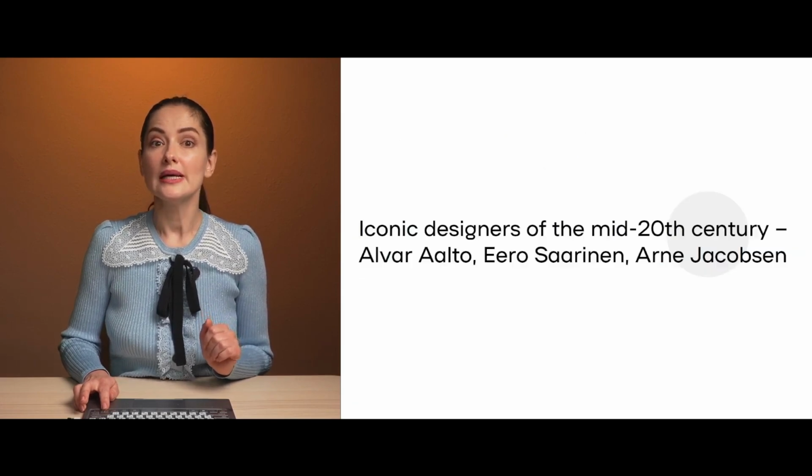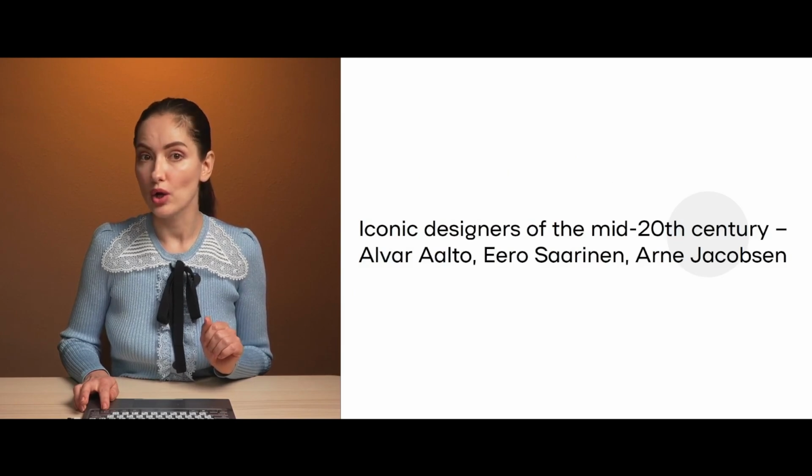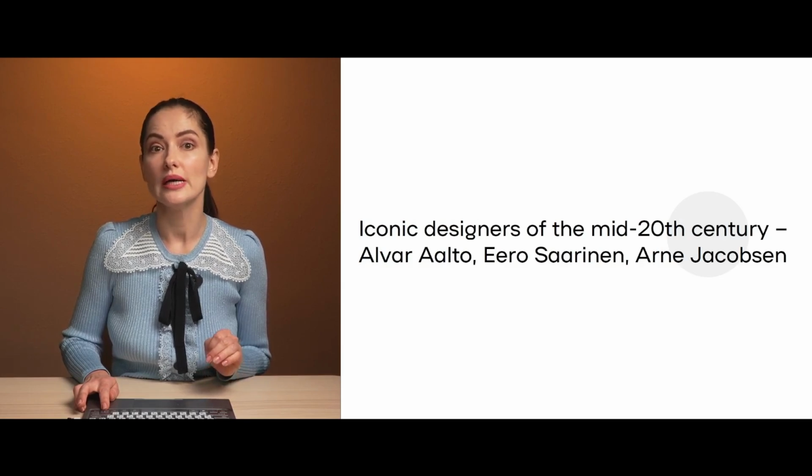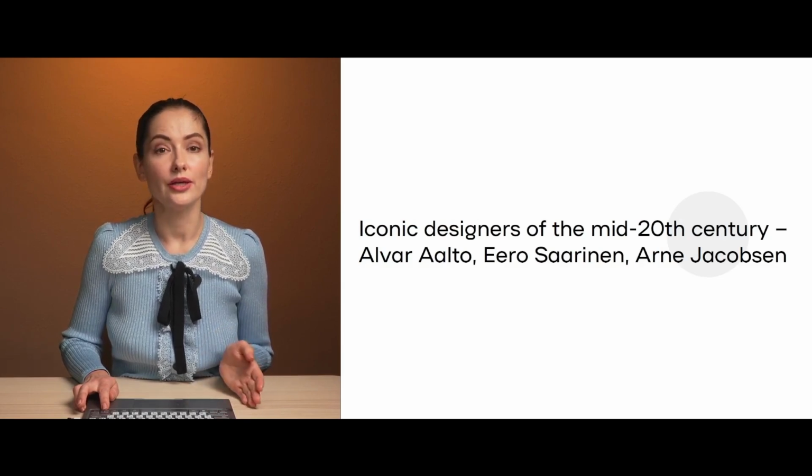Mid-century modern is a celebration of progress, a style where post-war optimism meets industrial innovation. Its design stripped to its essentials, with honest materials, futuristic silhouettes, and quiet confidence that rejects excess. Some of the most iconic designers of this time were Alvar Aalto, Eero Saarinen, and Arne Jacobsen.